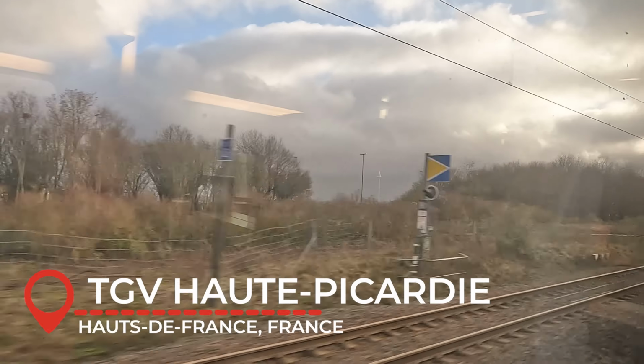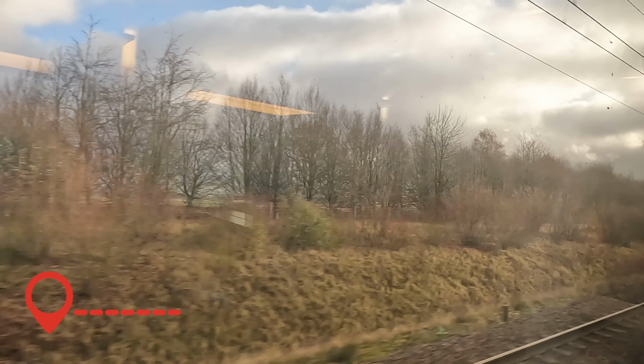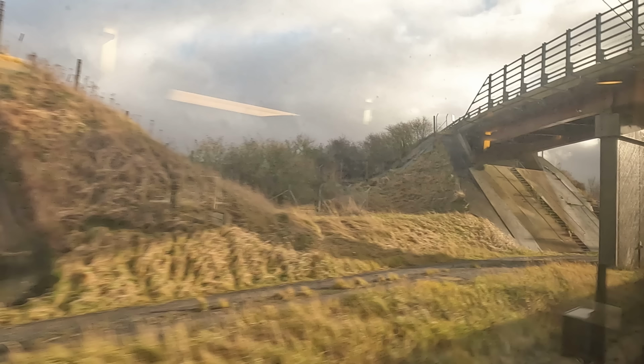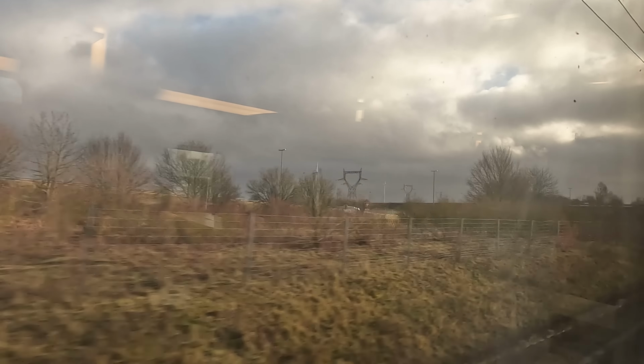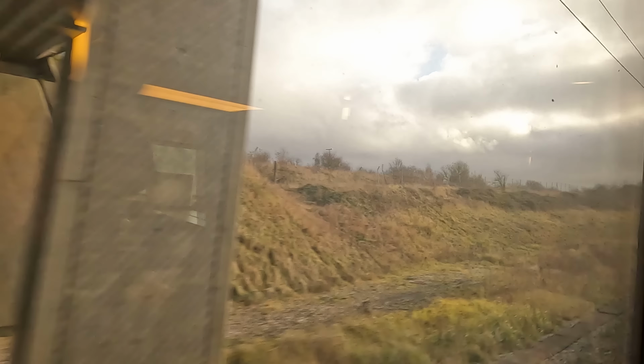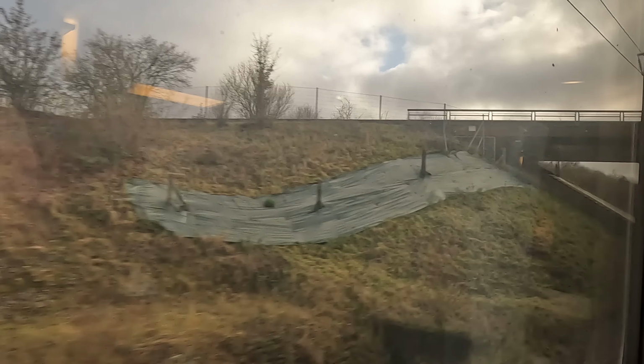There aren't that many stations on the LGV Nord, however we passed one of them now, TGV Haute Picardie. This station is nicknamed Gare de Betterave, or Sugar Beet Station, owing to it being surrounded by sugar beet fields. It is connected to both Amiens in the west and Saint-Quentin in the east, taking a maximum of 30 minutes to reach both by road transport.